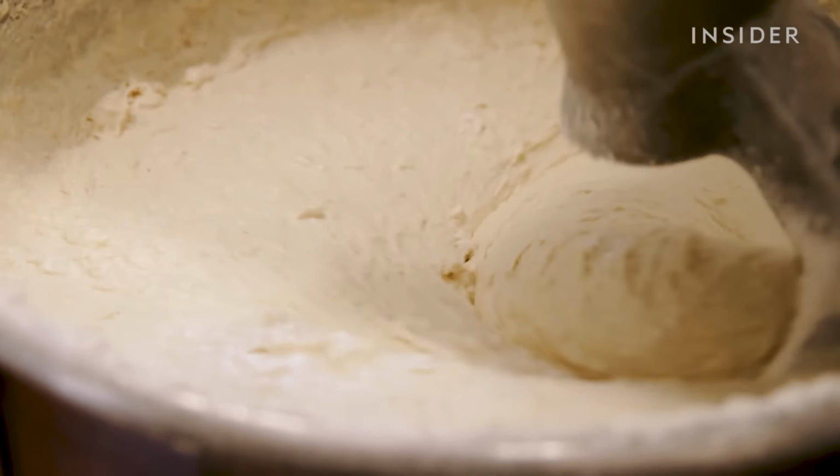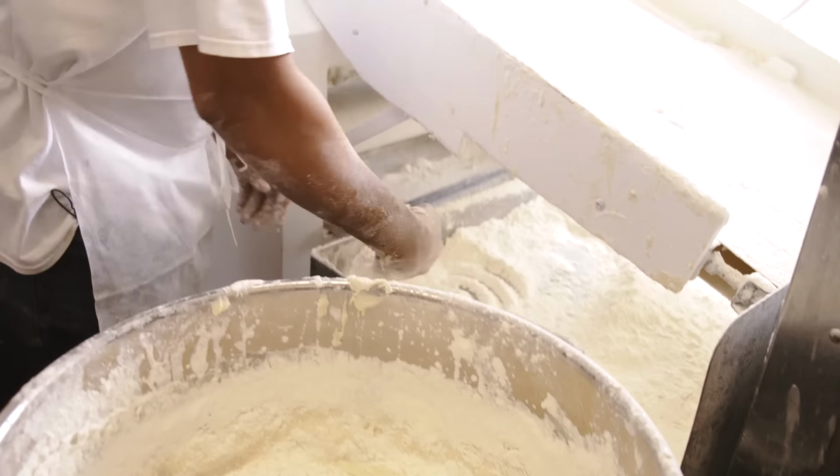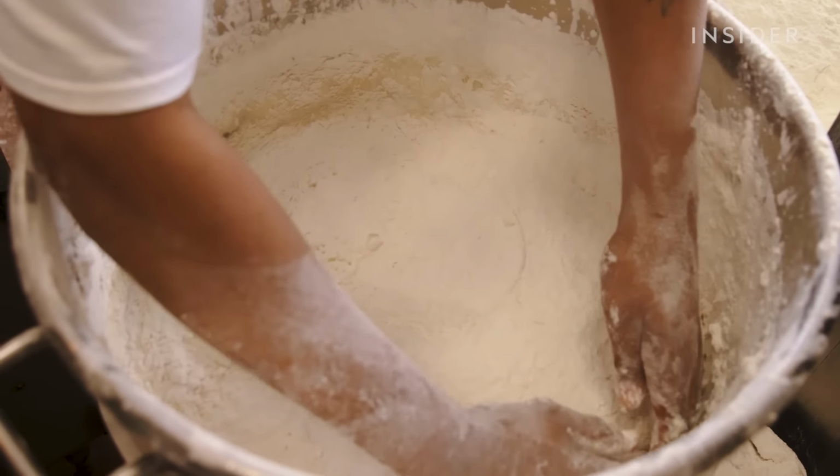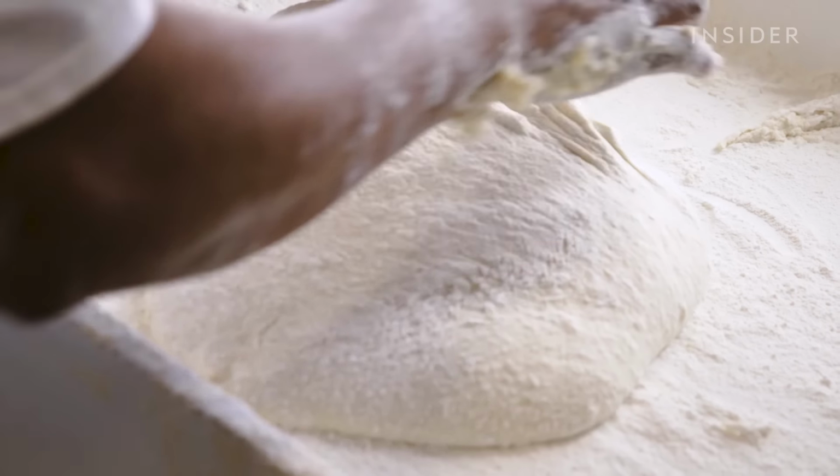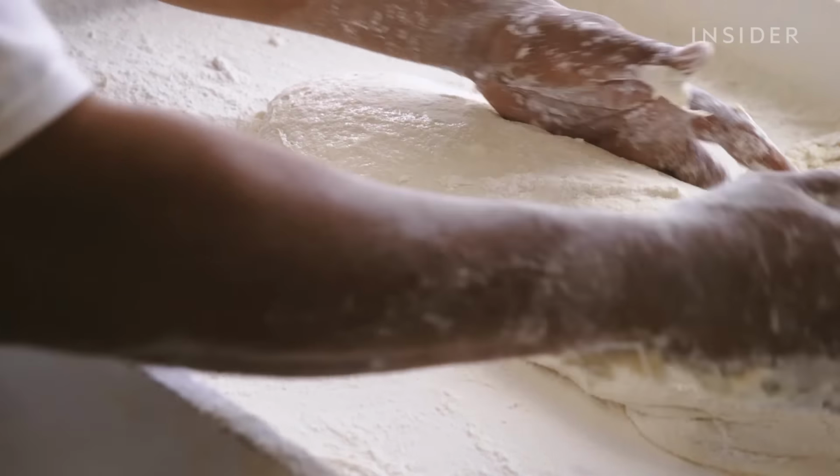Once it's fully combined, only touch can tell whether it's ready. I check to make sure it's the right feel for it to throw. I don't want it too soft, I want it just right. I don't want it too hard. See, I have to feel it. If I make it too stiff, beignets will start to shrink up.